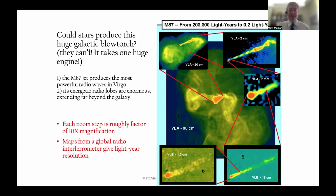I mean, supernovas don't do this. Even if this was an entire galaxy full of a million supernovas or something, it wouldn't really do this, would it? It became apparent that there's something that has been blasting out energy, at least in one direction or two directions. How fast? Well, it turns out you can actually measure proper motions in this jet.